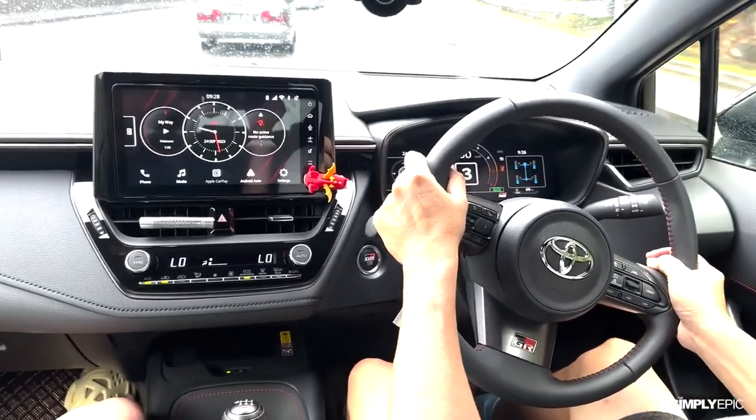Yeah, if you ask me, comparing the GR Yaris and GR Corolla, which one would be easier to drive, more predictable, and still be able to have fun, I would say definitely the GR Corolla. GR Yaris, yes, you can have a lot of fun in it, but as a driver you must be very alert of what the car is doing.